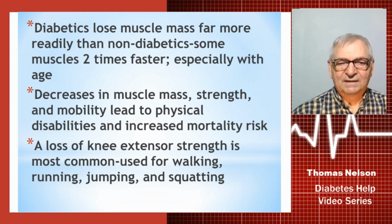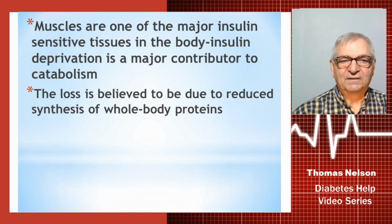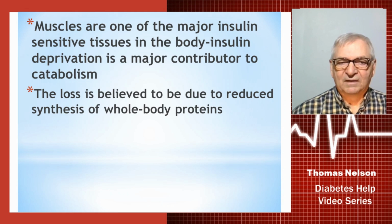So a loss of knee extensor strength is the most common that is found with diabetics, and it is that knee extensor system that's used for walking, for running, for jumping, and for squatting. And that's why as you age, those things become more and more difficult. Muscles are one of the major insulin-sensitive tissues in your body. Insulin deprivation is a major contributor to a muscle mass loss. So the loss is believed to be due to reduced synthesis of whole body proteins.